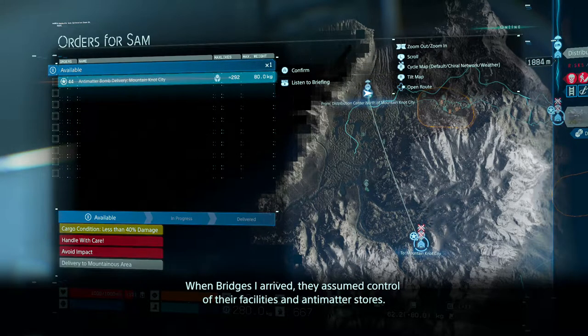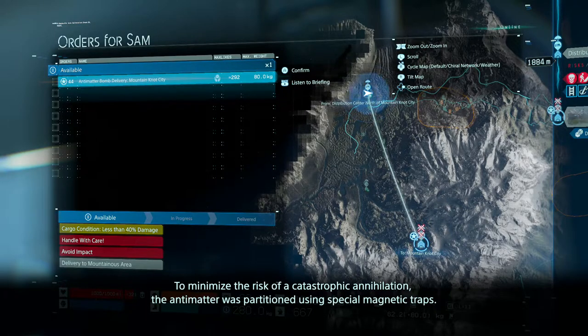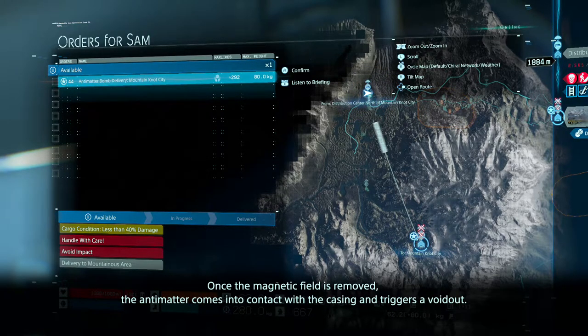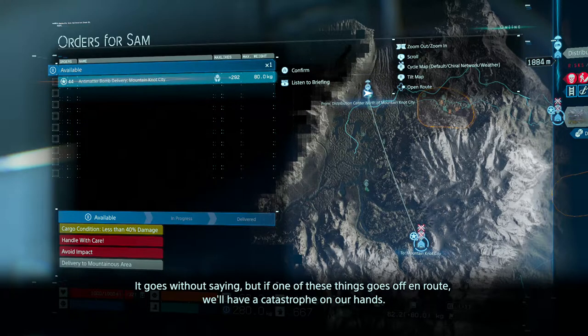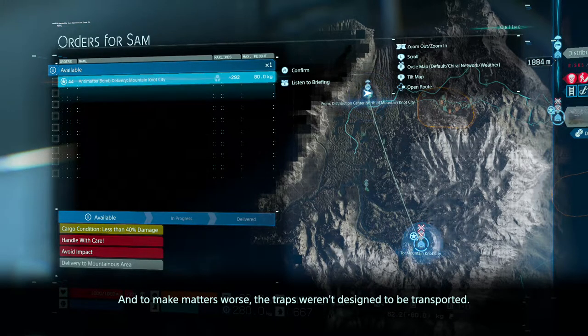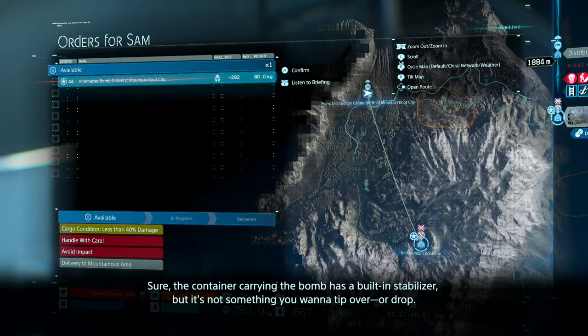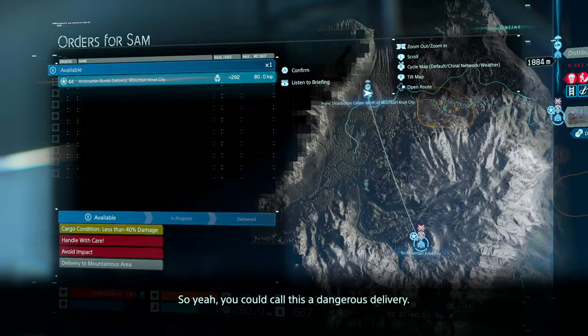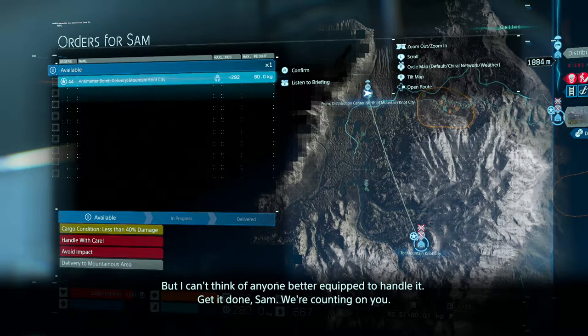When Bridges 1 arrived, they assumed control of their facilities and antimatter stores. To minimize the risk of a catastrophic annihilation, the antimatter was partitioned using special magnetic traps. We repurposed those traps to make the bomb. Once the magnetic field is removed, the antimatter comes into contact with the casing and triggers a void out. Now, it goes without saying, but if one of these things goes off en route, we'll have a catastrophe on our hands. And to make matters worse, the traps weren't designed to be transported. Sure, the container carrying the bomb has a built-in stabilizer, but it's not something you want to tip over or drop. If those magnets fail, you're gone, along with everything else for miles around. So yeah, you could call this a dangerous delivery, but I can't think of anyone better equipped to handle it. Get it done, Sam. We're counting on you.